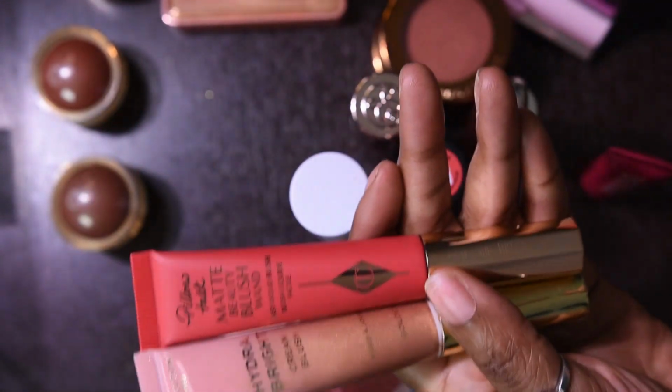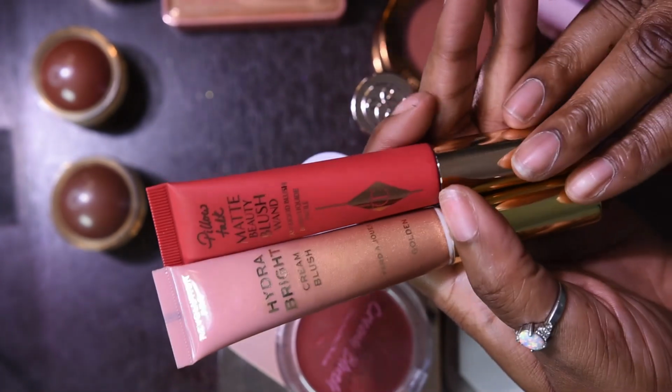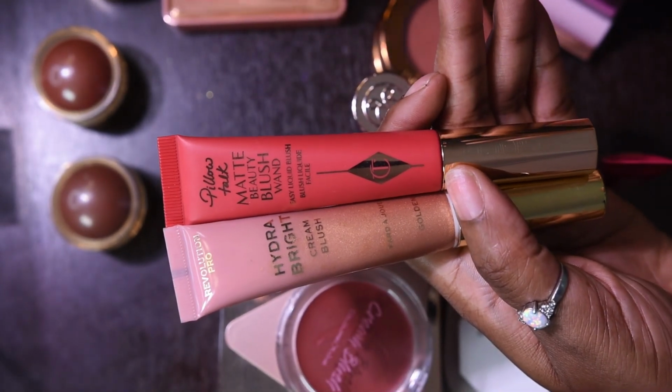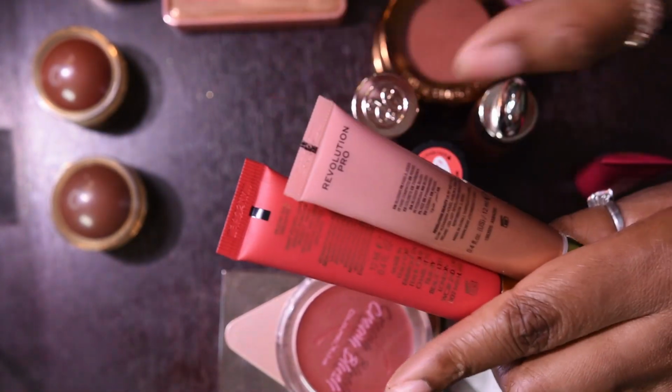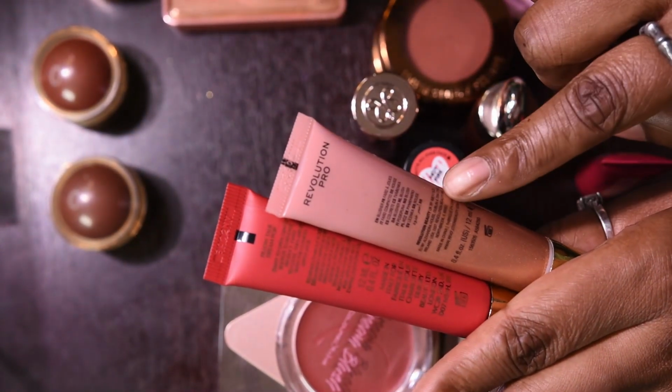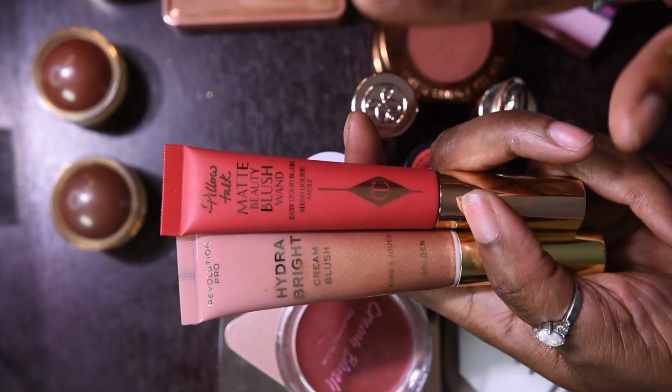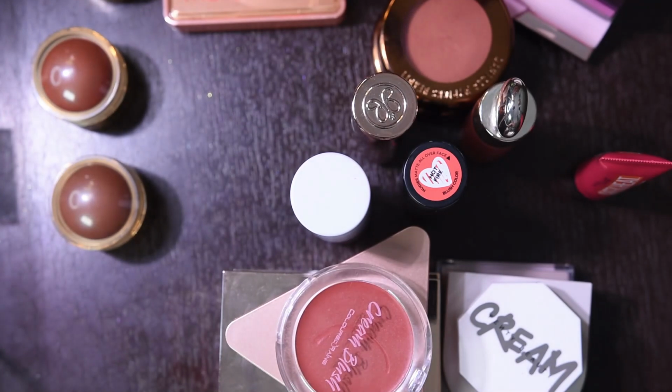These types of products, which I think I have maybe one more, but maybe it's in the highlighter, they just aren't for me. I've tried. I think I'm just gonna let them go. So this is in Dream Pop, and this is Revolutions in Golden. This is of course from Charlotte Tilbury. I'm just going to declutter it. A friend can get a really good present.